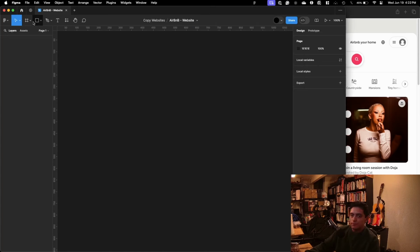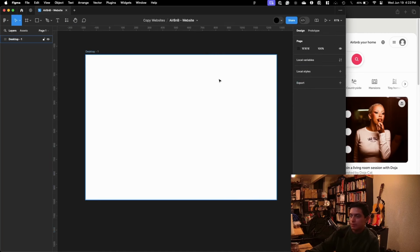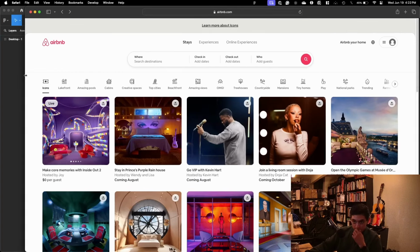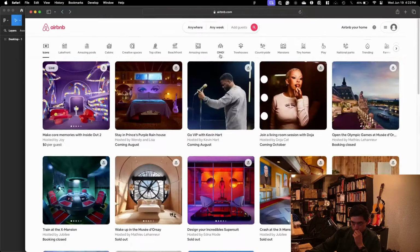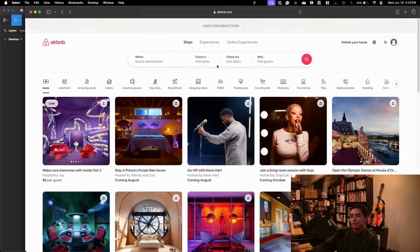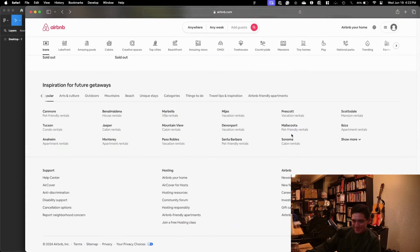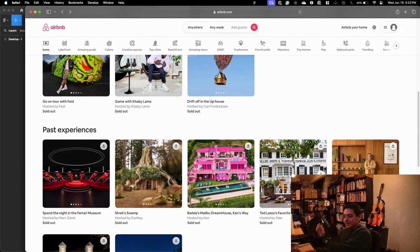And frame desktop. Let's just do the common desktop. And how do we approach this? Okay, let's do this first, because... Oh man, okay. I need to think about this.